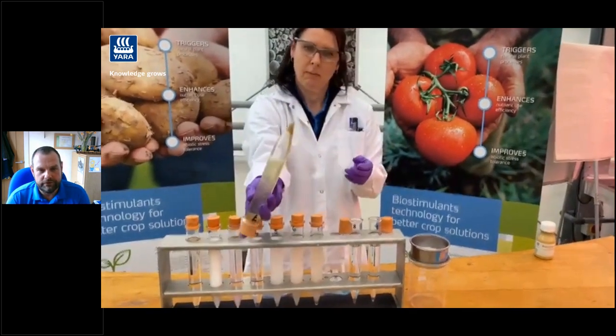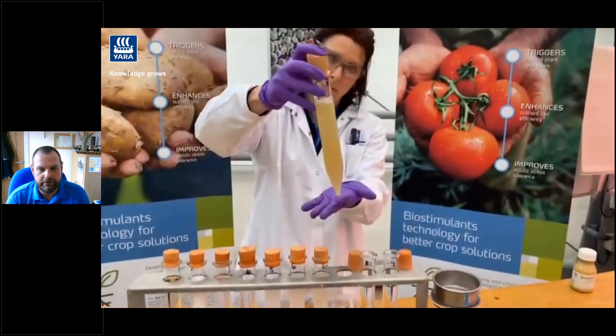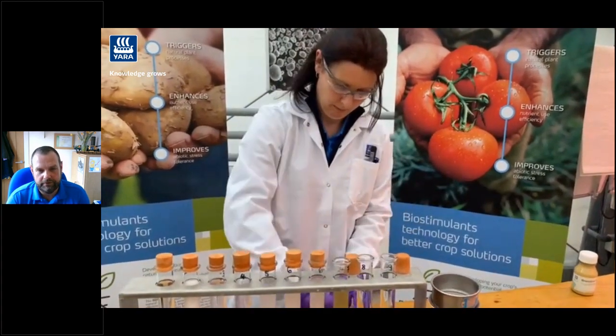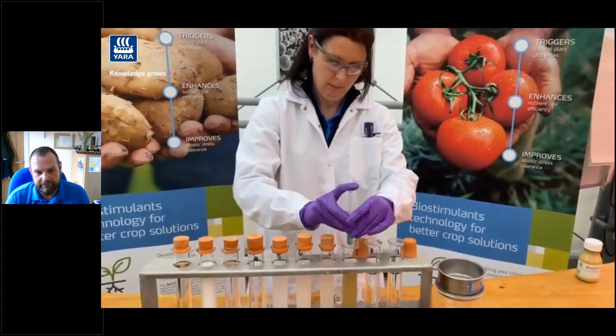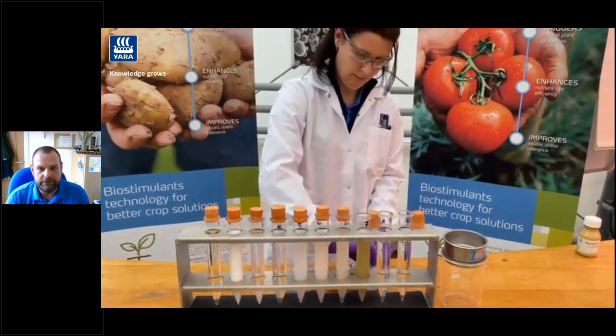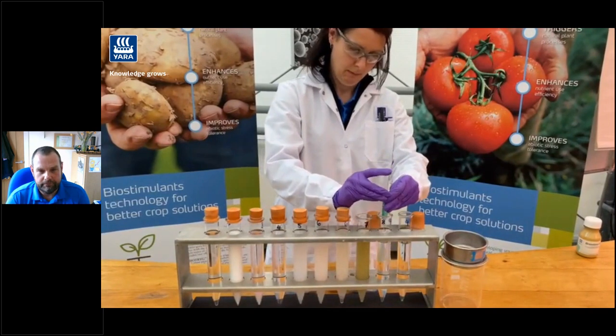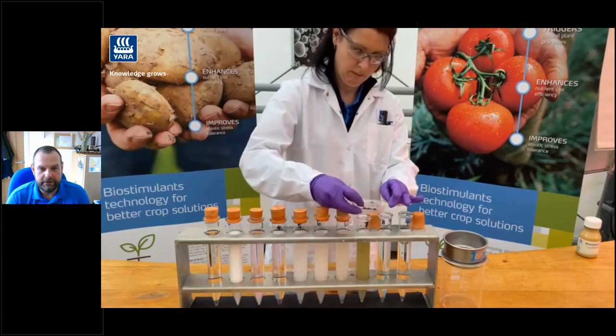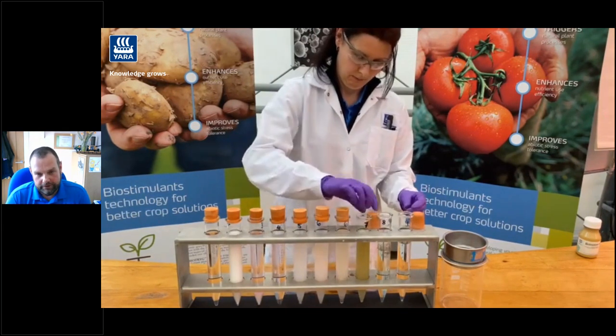These final two show the importance of the correct mixing order. So tube number 7 has had a water dispersible granular product put in first, it's dissolved, and then we added a solution product. In tube 8, we're going to do them the opposite way around. So we add the solution first, followed by the wettable granule product.